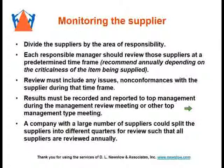A company with a large number of suppliers could split the suppliers into different quarters for review, such that all suppliers are reviewed annually. A good example of that would be first quarter, the suppliers that quality is responsible for will review those and report to management review. Second quarter, the maintenance suppliers. And that splits it up so you don't end up with a management type meeting where you're talking about 100 different things with suppliers, but you split it up over time.